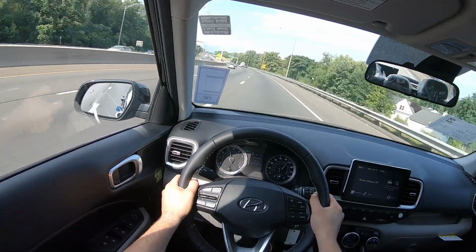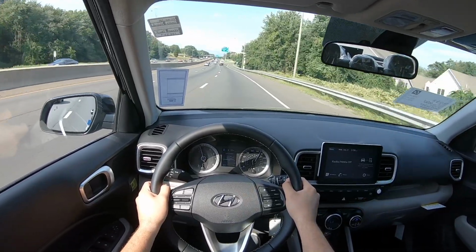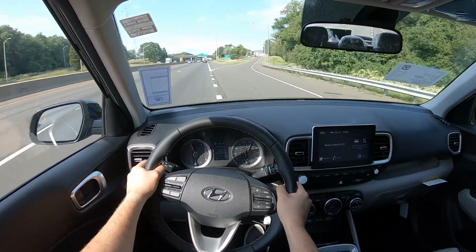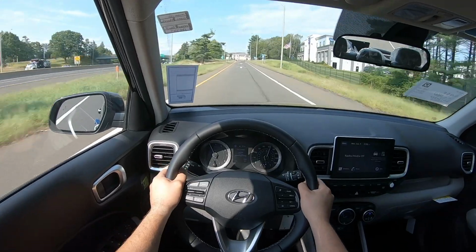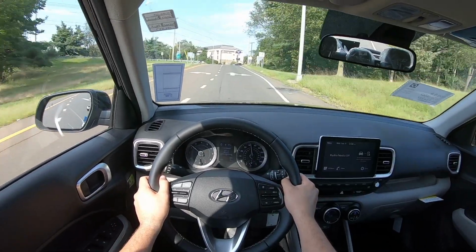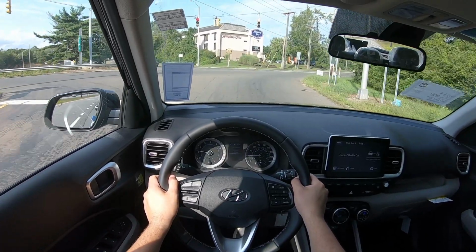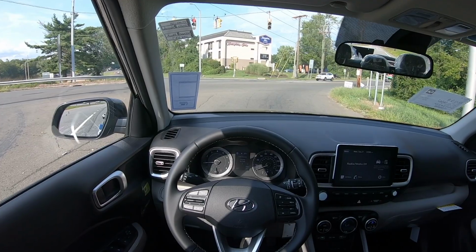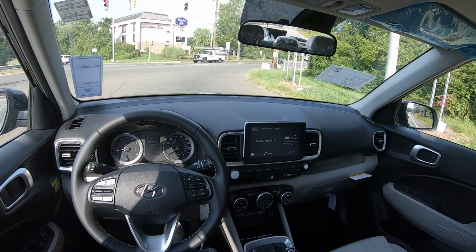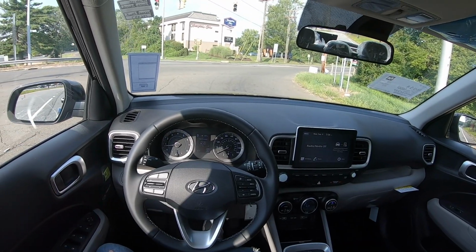I'm not a big fan of the lane keep assist, but wow, overall, honestly, it does drive very nice and smooth. Good amount of body lean, but wow, I'm very impressed with this Venue. Brakes are amazing, and definitely feels very light, and it's super quiet. But seriously, wow, this is actually very, very impressive.